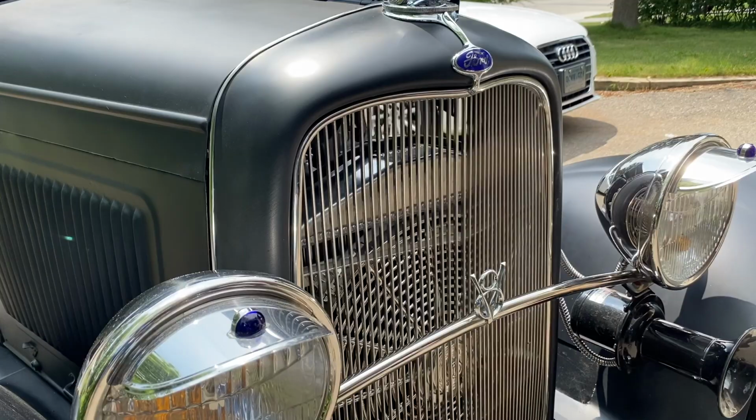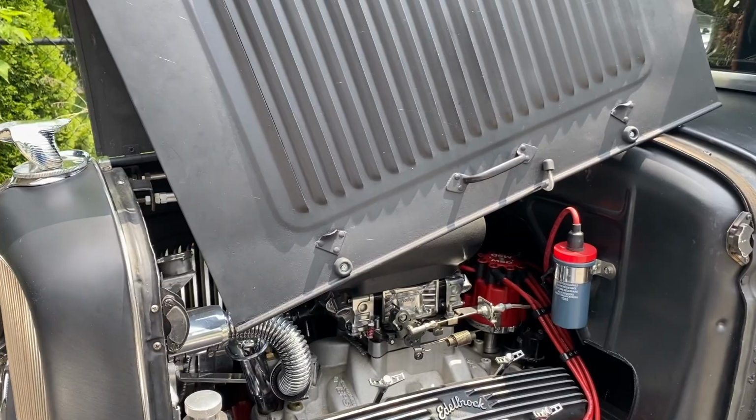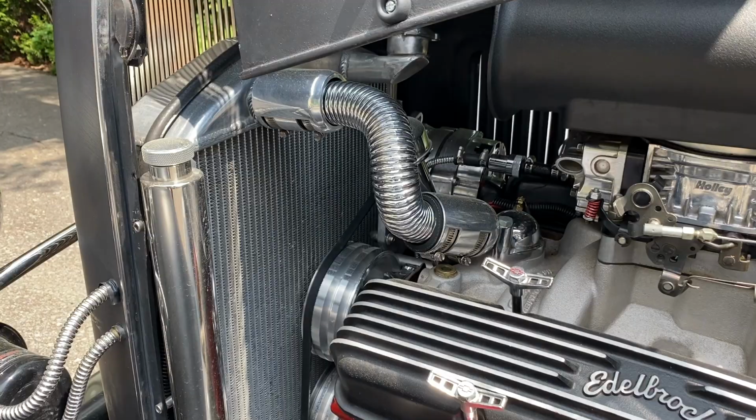Where did you find all the parts then? You just kind of online? Most of the parts came from a place called Eckler's down in Florida. Okay. And they deal specifically with the old Model A's from the 1920s all the way up to 1936, 37.